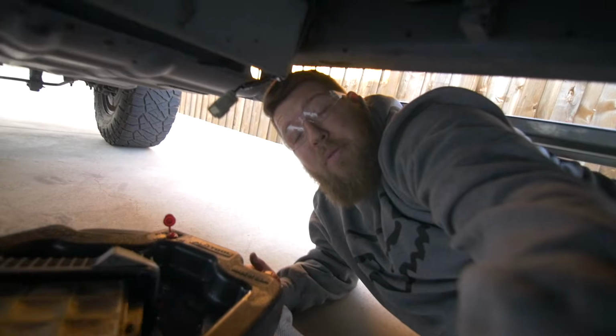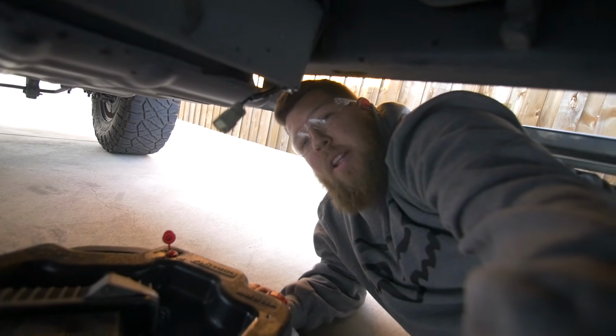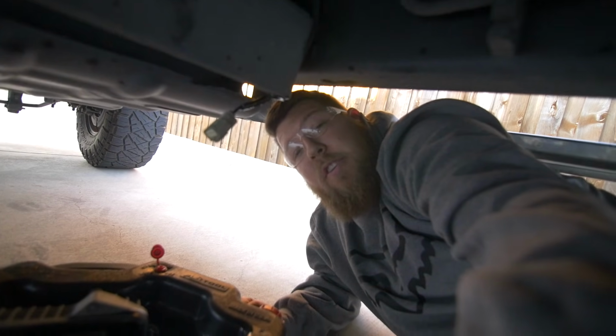So thankfully, it looks like we did a really good job of letting everything drain properly, so we didn't have a big mess when taking out this filter. Let me hop out from underneath the truck and we'll show you the old filter versus the new.